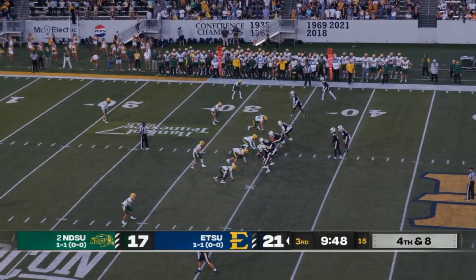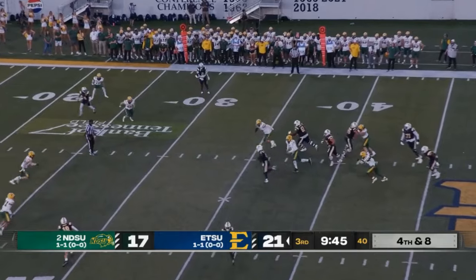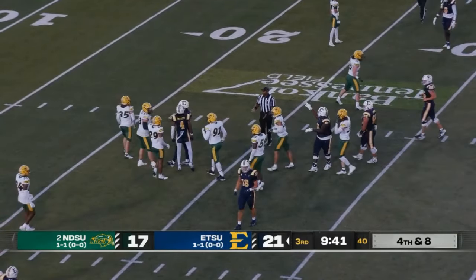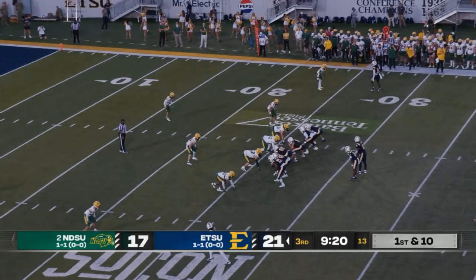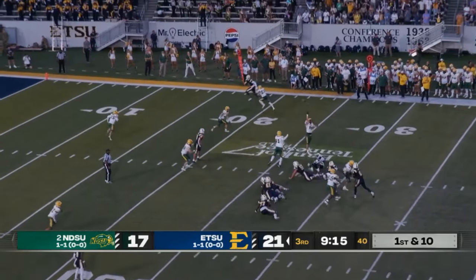Well, that'll certainly keep you busy. 4th and 8 for the Buccaneers again. King steps up, has room to run. Got to get to the sticks. He's close. Did he get there? Hey, we're talking about the comparison right now with Miller. They're both playing extremely good football, but King is kind of surprising us here.